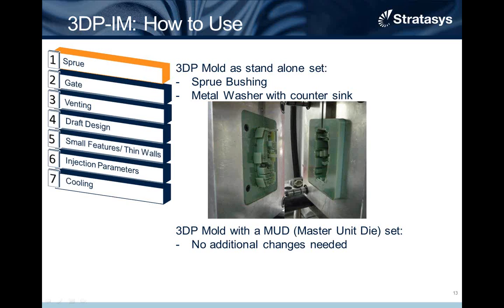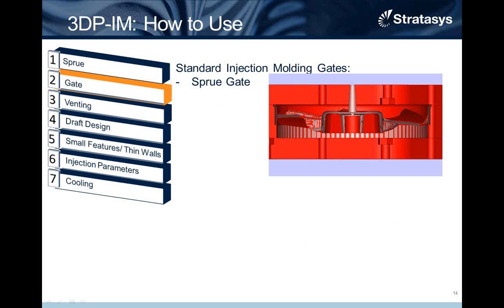The gating is also pretty similar. It works real well with the standard sprue gate. Those are the most common, just directly injected into, so the material would come through here, and you can see here's the part in here it's being created. So the gating would be just punch it right through, pretty high pressure, slow time frame from that standpoint, and it would fill in your cavity here.